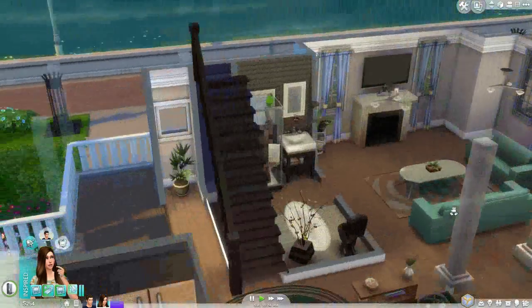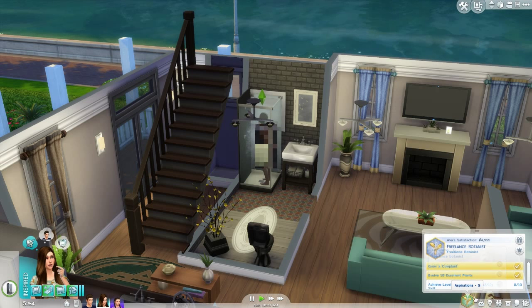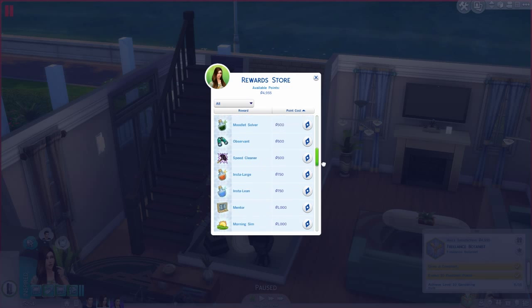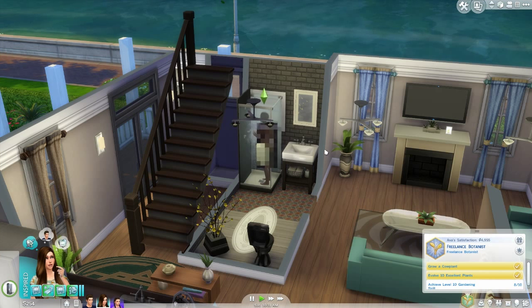Sean is resting up, because we are going to be making some babies today. And I actually want to see if we can purchase the fertility treatment, because that is going to help us make them babies. So, select reward store. All right. Fertility treatment. All right, so fertile Sims have an easier time when trying for a baby and a higher chance of twins or triplets.